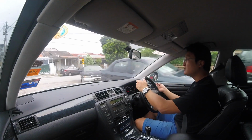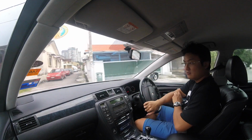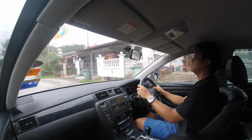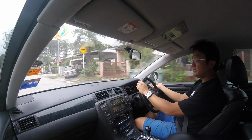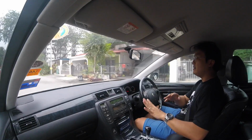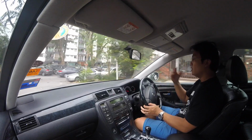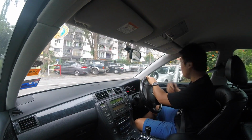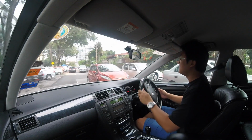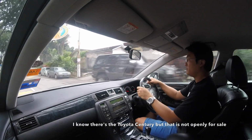Now the new Crowns are not positioned as highly, because of the rationalization of the product positioning. The new Toyota Crowns are not as luxurious as this one. This one, as well as the facelift that came after this, was the last of its so-called flagship Toyota positioning. After that, Lexus was already introduced, so they don't position the Crown as high as before.